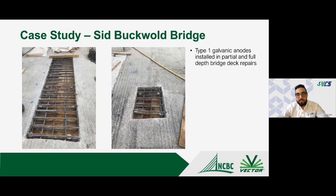Ultimately, once the survey was done, we were able to identify delaminated and deteriorated concrete. And in those areas, type 1A galvanic anodes were installed around the patches, as you can see here. We're essentially eliminating the ring halo effect. For those of you who may not be familiar with that effect, it's when new concrete is placed into patches, the reinforcement inside the area where there's new concrete will have a very high pH level, and that passive film will be recreated over the steel.